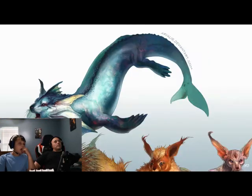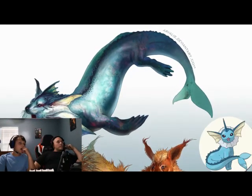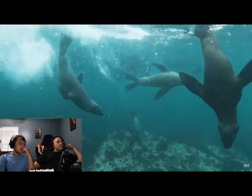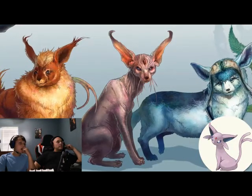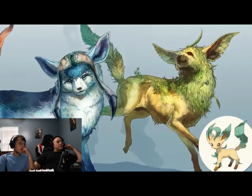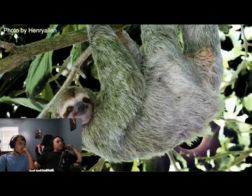There are all sorts of small creative details here that make this image great, like Vaporeon having more defined flipper-like feet, almost like a seal or sea lion, Espeon resembling a hairless sphinx cat, and Leafeon having a high density of moss in their fur, giving them the appearance of being green, again, sort of like a sloth.